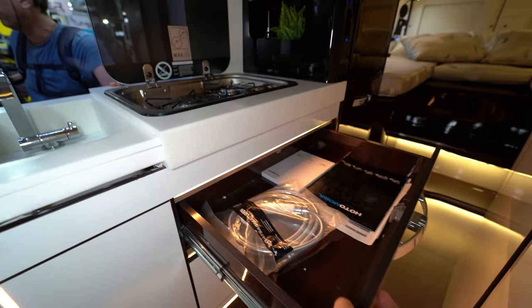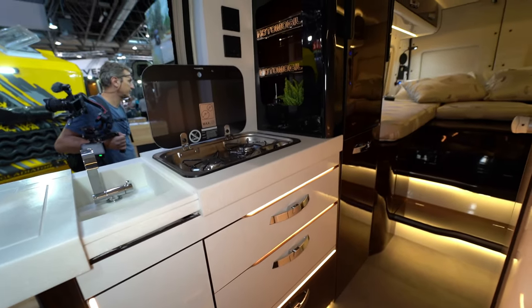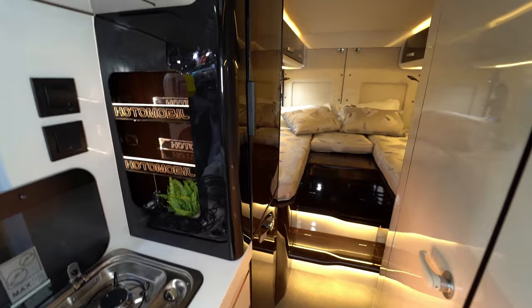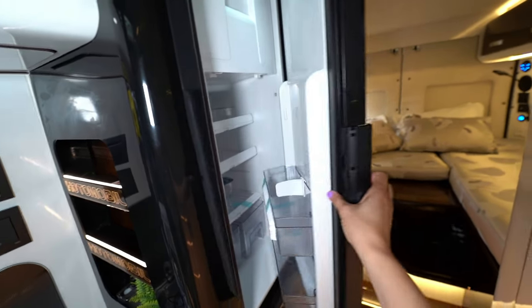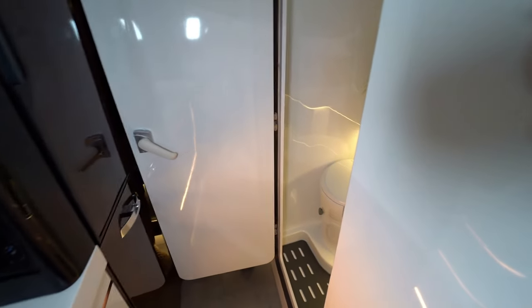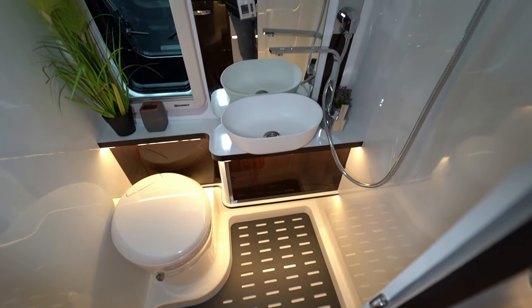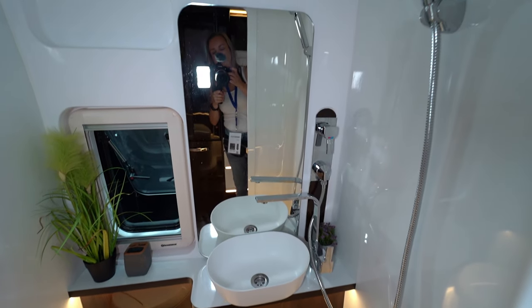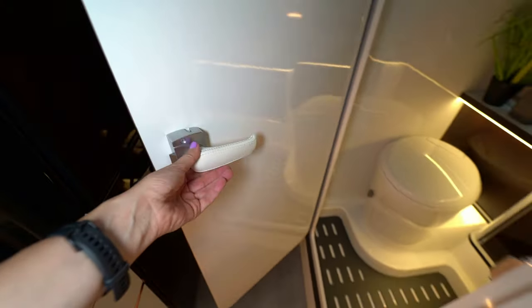Drawers, easy sliding, beautiful, the fridge here, you have it also covered with wood from the outside. Okay, let's check the bathroom, lovely. Okay, and here you can see the detail, the leather handle, very beautiful.